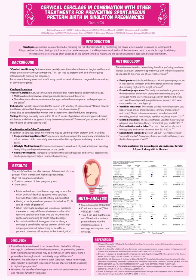birth. So if we look at a bit of background to this, we have cervical insufficiency, or an incompetent cervix. This is a condition where the cervix begins to dilate and efface prematurely without contractions. This can lead to preterm birth and often requires intervention to prolong the pregnancy. Factors contributing to cervical insufficiency include previous cervical trauma, congenital abnormalities, or previous surgeries.